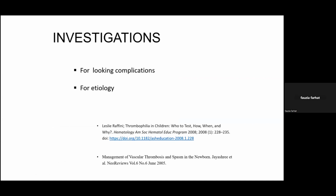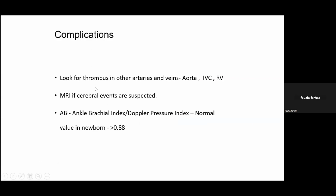Coming to investigation, these are done for looking for complications and for etiology. We look for the thrombus as well as the extension of the thrombus in major arteries and veins, including the aorta, IVC, or right or renal vein. MRI if cerebral events are suspected, then ABI or ankle brachial index or Doppler pressure index is calculated. Normal value in a newborn should be more than 0.88.